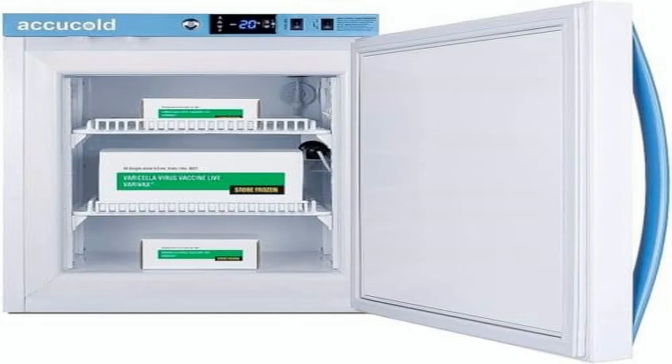Who should walk away? Large hospitals, research labs, or any operation that requires high-volume, high-precision storage should look elsewhere. The limited interior space means you'll spend more time reorganizing, and the basic alarm system won't meet regulatory requirements that demand continuous temperature logging. If you need to store items at sub-zero temperatures lower than -20°C, or if you must prove compliance with FDA or ISO temperature monitoring standards, this unit won't cut it.